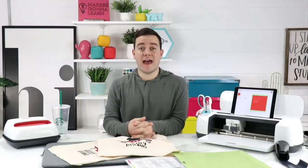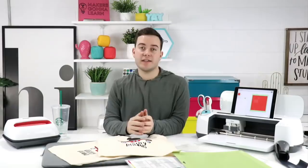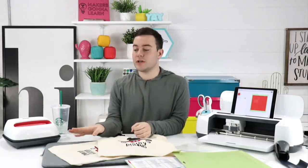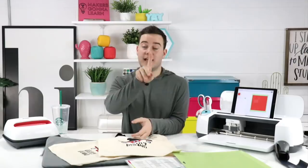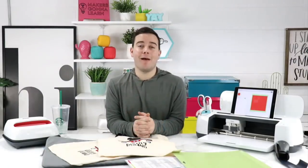And if you're okay with that, it could save you a lot of money compared to purchasing an EasyPress and everything. Or, if you don't have an EasyPress mat, maybe you want to invest in one to help send that heat back up into your project. That would be a really economical way to get better results with your iron that Cricut didn't even think about.